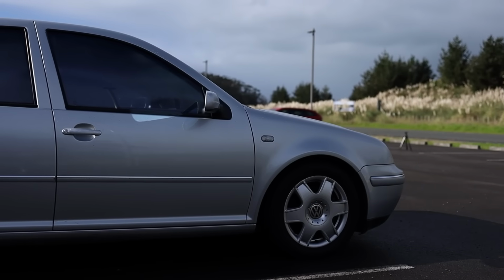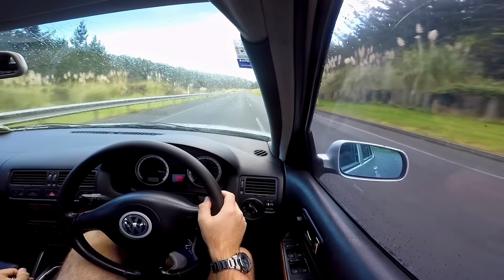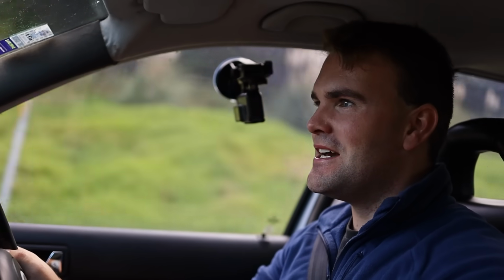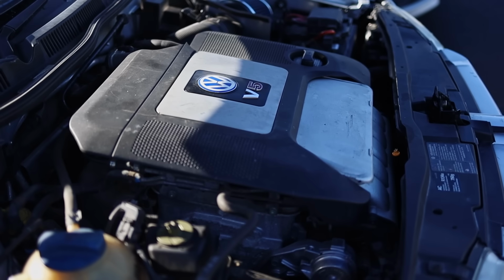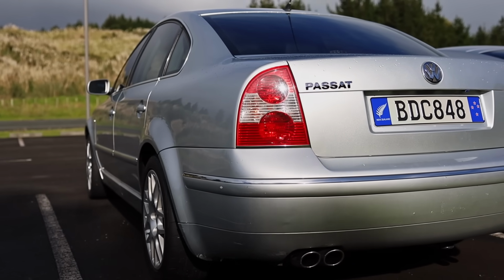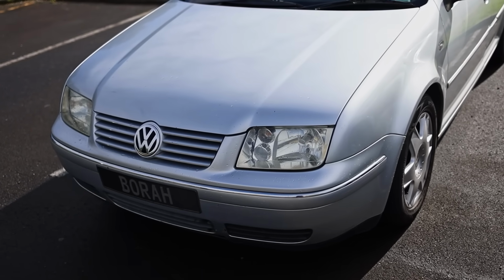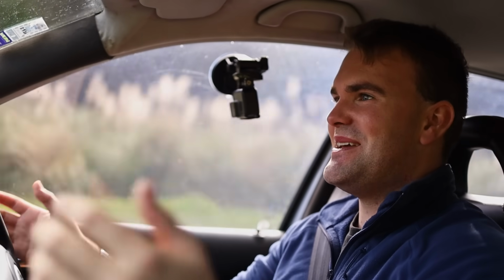This car truly comes from the crack era of Volkswagen, where instead of doing the sensible thing like everyone else and putting in a reliable, simple 4-cylinder engine, Volkswagen went, no, not even in like a Passat or an Audi or, you know, a nicer car, just in a Bora, which is basically a Golf, we're going to put a VR5 engine in it, because why not?